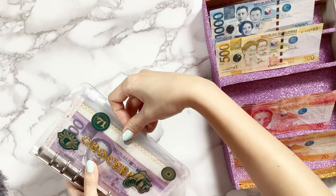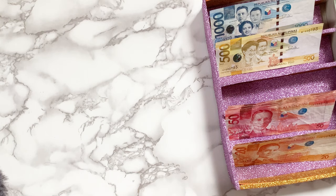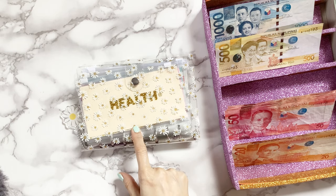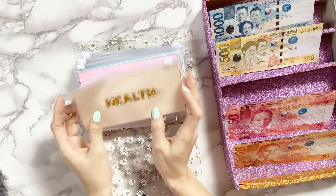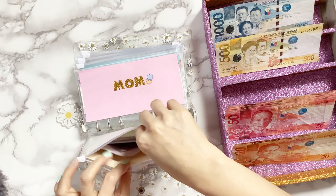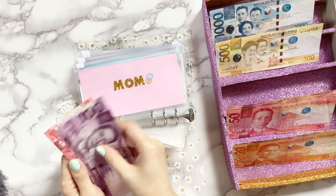It always gets stuck. Next is my favorite binder, which is this one, and let's open that. Half is getting 50 pesos. Oh, 150 for health.